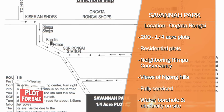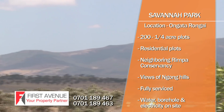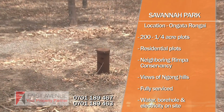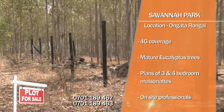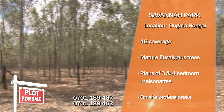The plots are suitable for residential homes due to the close proximity to the famous Vrimpa Conservancy. They also offer a beautiful view of Gong Hills. The plots are fully serviced with piped water, a borehole and electricity on site. Each individual plot is fenced after payment is complete. Savannah Park Rongai also has 4G coverage.